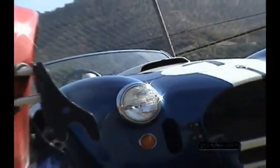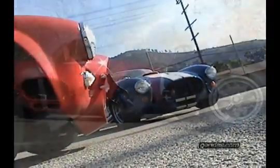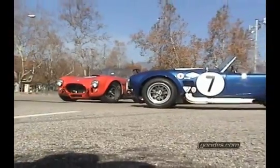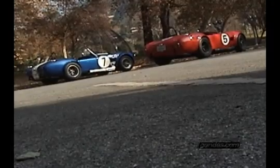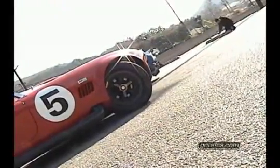The competition Cobras had a different suspension than the street 427s. Koni shocks did not come standard on the street 427s, but were standard on the competition 427. The interesting point, though, is that the competition 427s have a 42-gallon fuel cell. So when that thing is full, you're probably right about 50-50 at that point.